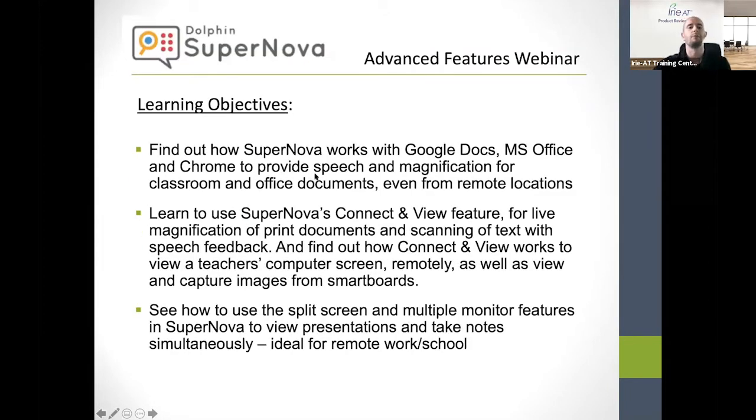Today, a few of the things that we're going to be covering, as I mentioned, SuperNova works with Google Docs and Microsoft Office, as well as Chrome. We're going to be showing those features. Many students these days are, like I said, using Google Docs. And there have been many issues with magnification and screen reading software playing in that environment nicely. Dolphin's done a nice job of creating some updates to allow SuperNova to be much more friendly in the Google Chrome setting.